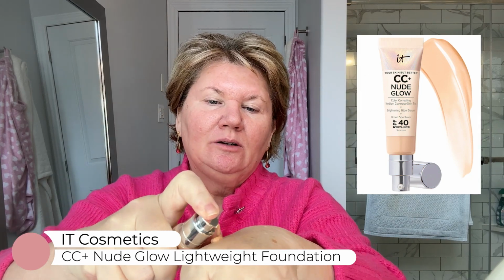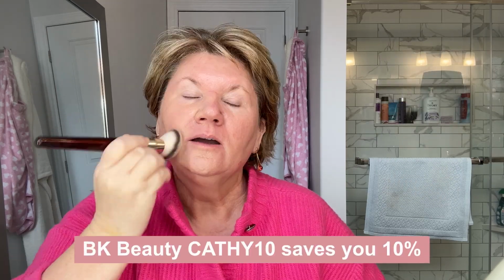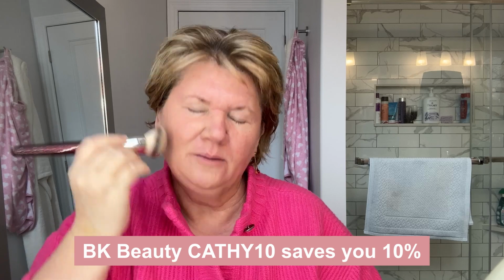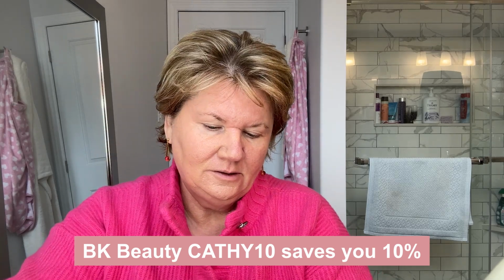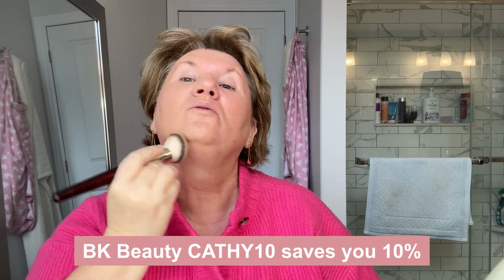So my most reached for foundation was this It Cosmetics Nude Glow CC Cream, and I just like to put one pump on the back of my hand. It's kind of runny, and then I just pick it up a little bit on the brush, and one pump usually does one side of my face. So it gives a nice light to medium coverage. Actually, I might need more than one pump today because my skin is very dry, I guess because the furnace is on. And I just take my time working it in.